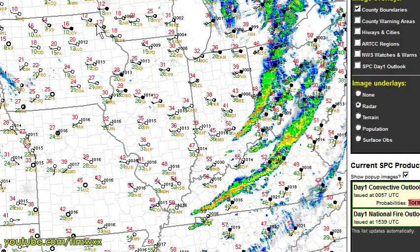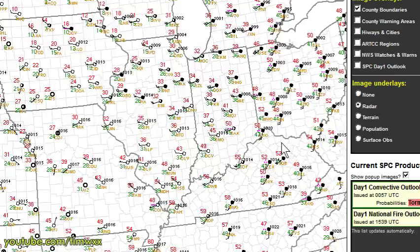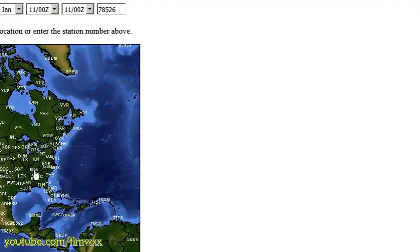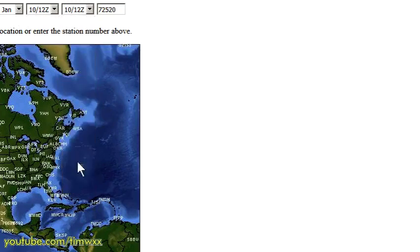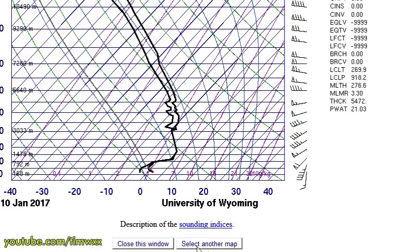So what kind of CAPE would you use to assess these storms? Well, one question might be, do we have a warm front? Do we have an overrunning situation? We don't know that for sure, so I'm going to take a quick look at a sounding around maybe Charleston. I guess we don't have a Charleston sounding, do we? We've got Wilmington. Let me take a look at Wilmington for this morning before that line came through. And yeah, looks like we've got a bit of an overrunning situation there earlier today. Let me go down to Nashville.